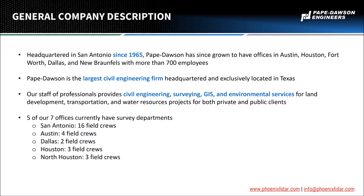Five of our seven offices have survey departments. In San Antonio alone, we have 16 field crews. In Austin, we have 4, Dallas 2, Houston 3. And our geospatial team consists of basically 4 people, and we support all of these offices with the same 4 people. So we can cover a lot of ground with little staff, basically. That's great.